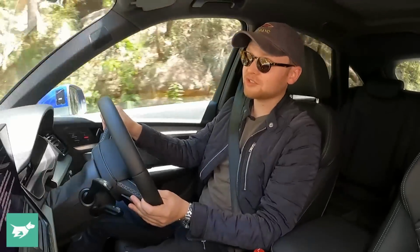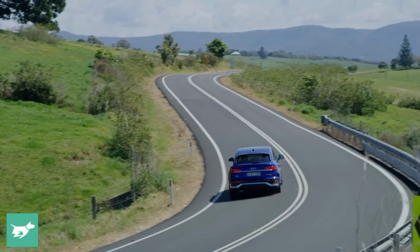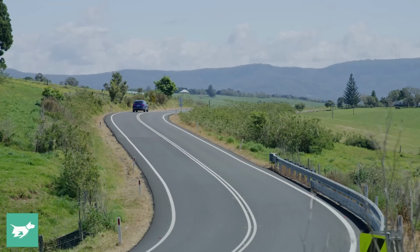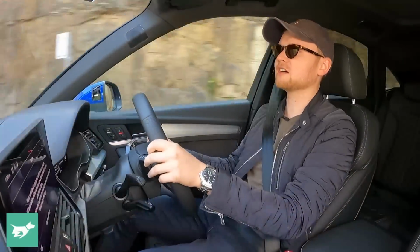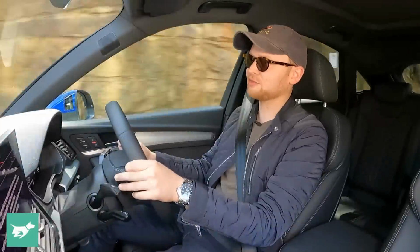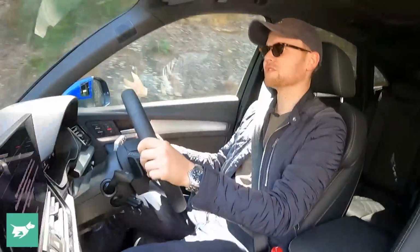Now at $4,000, it's an expensive option. It's 5% of the price of this petrol Q5. But I'm telling you, it's more than a 5% improvement on the car. The adaptive air suspension is the one option you can tick that transforms this car no matter which of the engines you choose. It takes the Q5 from good to great. I'll come back to why in a moment.